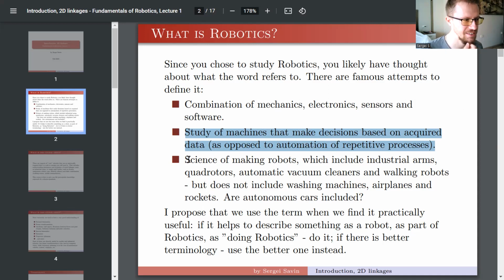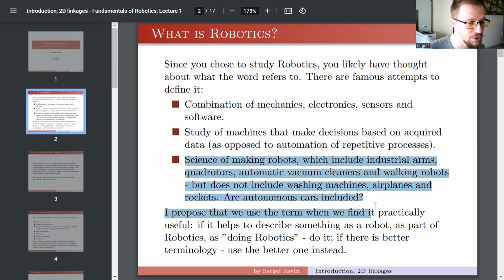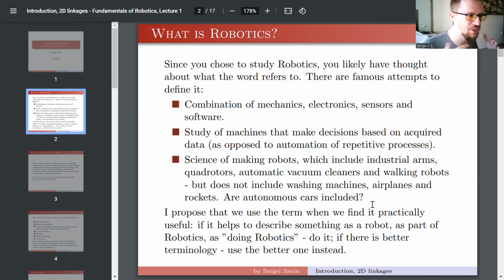Any other opinions, questions? Okay, so another definition is, robotics is a science of making robots. So we go completely outside of defining what robotics is. We instead define what a robot is. This is a trick. Instead of trying to say what constitutes the science of robotics, we just say it is making robots. And robots, presumably, would be easier to define. Robots include stuff like industrial arms, quadrotors, automatic vacuum cleaners, walking robots, underwater robots, etc. But it does not include washing machines, airplanes, rockets, cutting tools, 3D printers, etc.